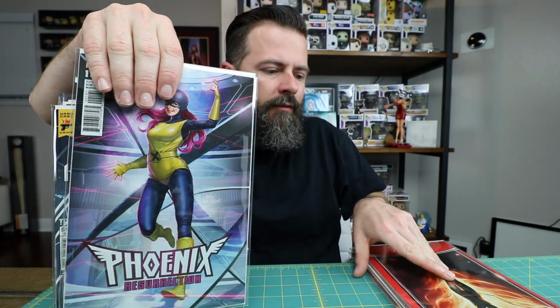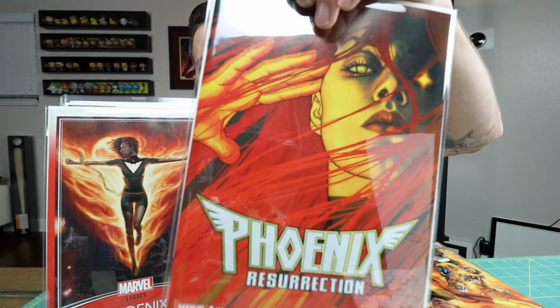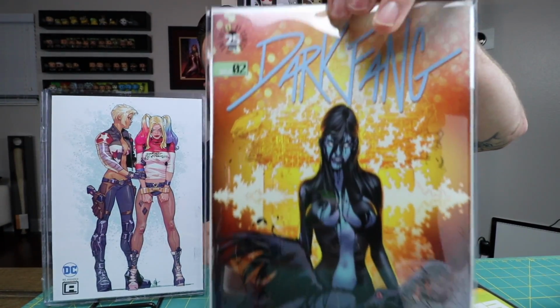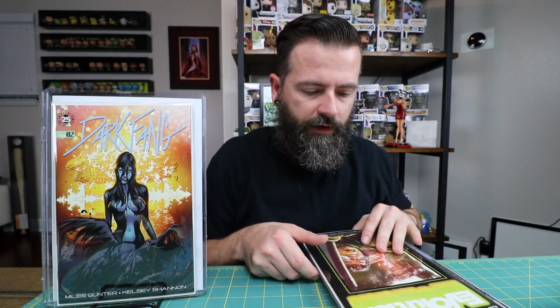Seeing this around? Let me back you up a little bit. Phoenix Resurrection number 1. I picked up like every cover for these also, except for the 1 in 100 variants. Got that one. I got the, can't remember who it is offhand. Jenny Frison cover. The lenticular, and of course I got the Art Germ cover. Stanley Black. I got Dark Fang number 2. I'm really liking these Dark Fang covers.